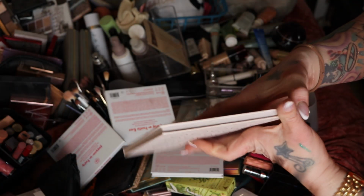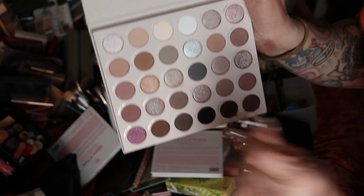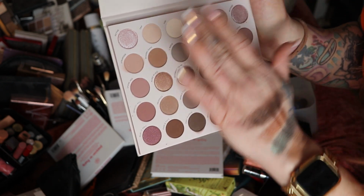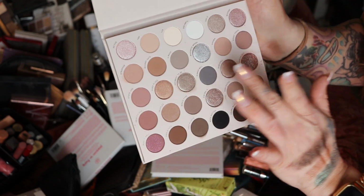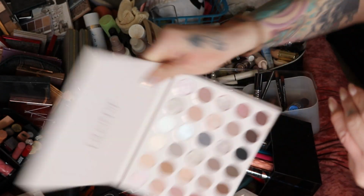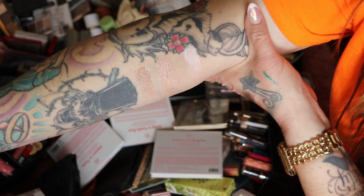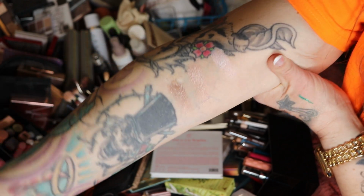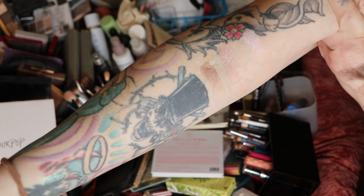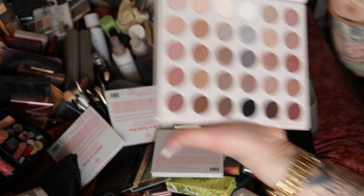ColourPop Stone Cold Fox. Oh my God, what a memory. This palette is pretty much every cool tone you ever need. It's got a black. It's got every delicious shimmer shade you could want. It's absolutely stunning. I have nowhere else to swatch but over my track marks. Yes, I did used to be a junkie, but not anymore. So anyway, you can sort of see those swatches right here. Probably not really at all. I'm keeping this because it is beautiful.